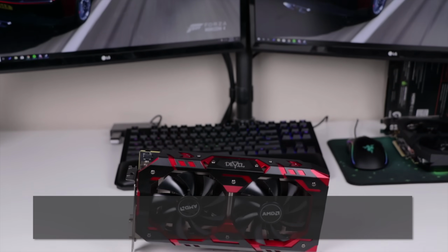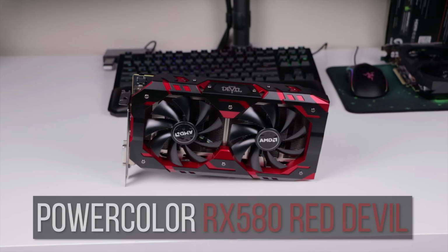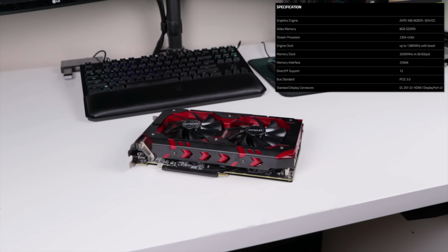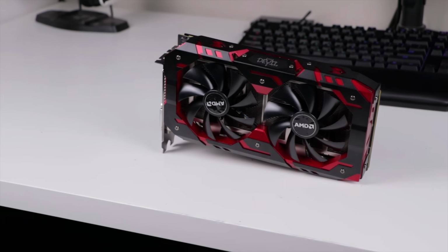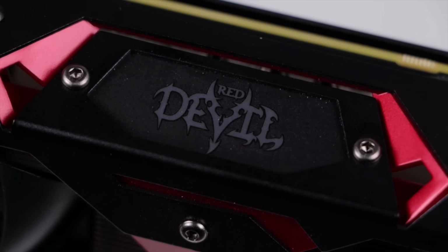And now for the red team, we have the PowerColor RX 580 Red Devil graphics card. This has 8 GB of GDDR5 memory, a 1380 MHz clock speed, and 2,304 stream processors. This, I would say, is AMD's most popular graphics card at the moment, and it's pretty well priced as well, and you can get this thing brand new and used.